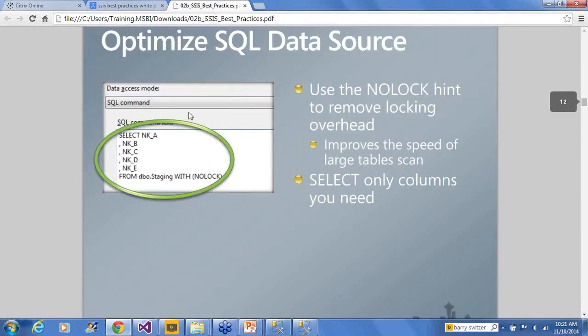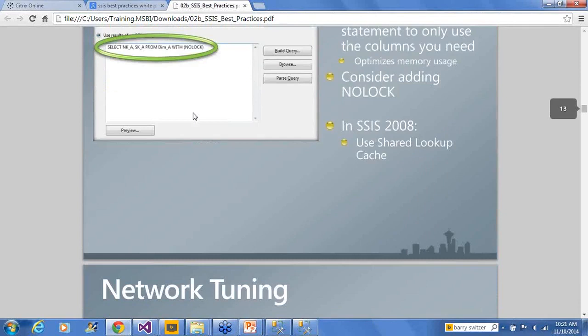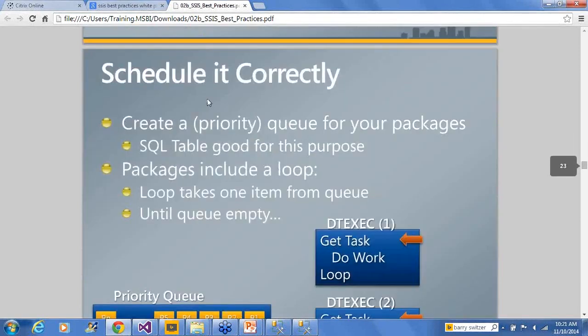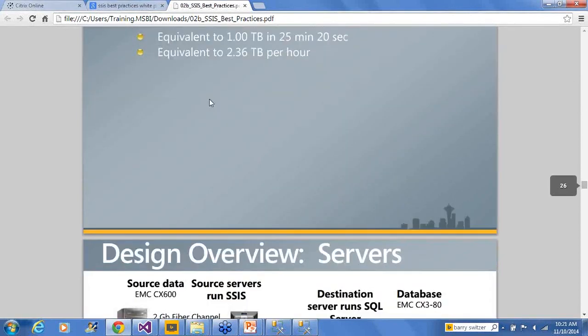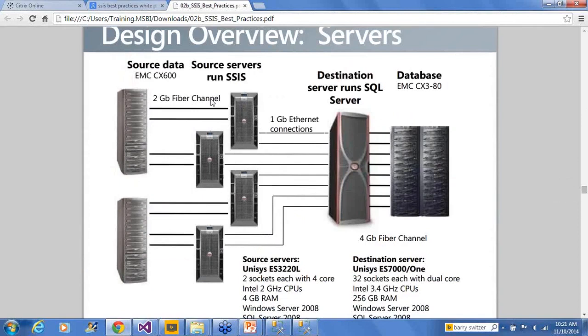It's a very beautiful white paper, so just download this, and everything is shown step by step. There may be maybe 100 topics here, with some case studies and all those things. There may be 100 topics, but just try to remember at least 10 to 15.